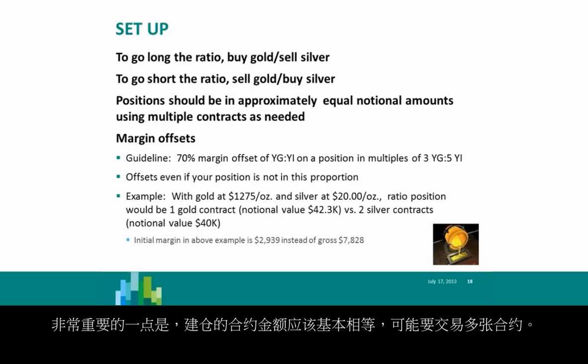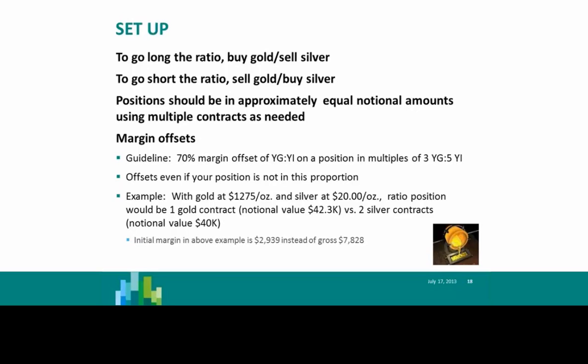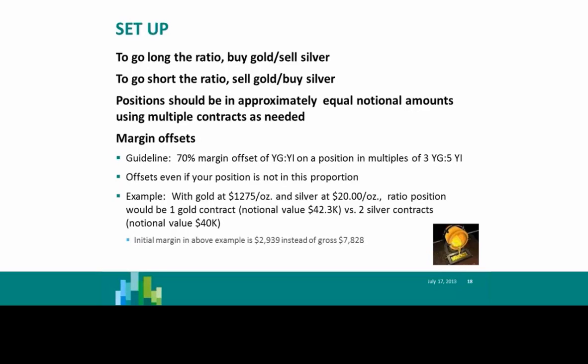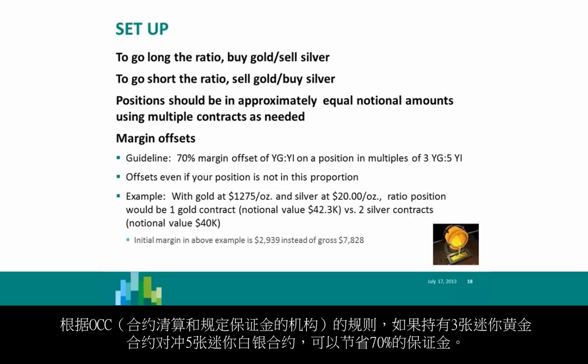Positions should be in approximately equal notional amounts, and you'll probably have to use a few contracts. The good news is that even though you're using multiple contracts, there are significant margin offsets. The general guideline from OCC, who clears our contracts and sets the margins, is that you get 70% margin relief in a series of 3 mini gold to 5 mini silver.